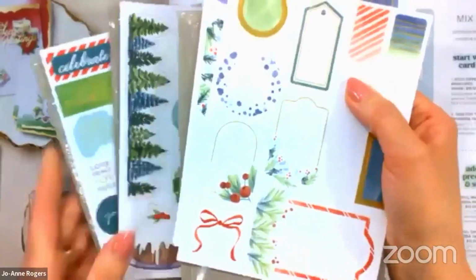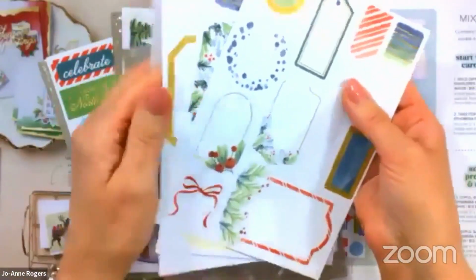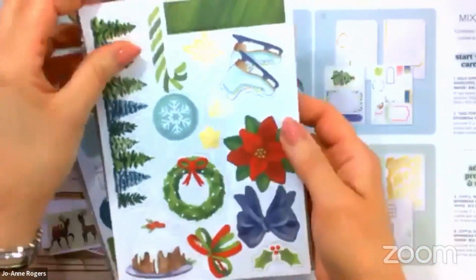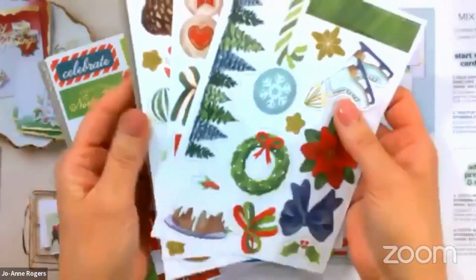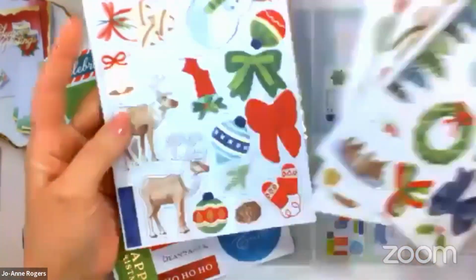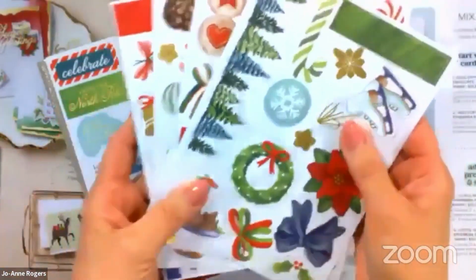So the first one is tags, and I'll just give you a really quick overview. You get 2 sheets of each of these ones, and I love in these ephemera packs that there's so much gold. There's a lot of gold, and gold is really trendy right now. So you can see all the great designs here that you can use, and I've got some samples to show you as well. But you can craft all of your Christmas cards using these.